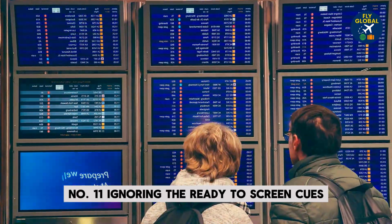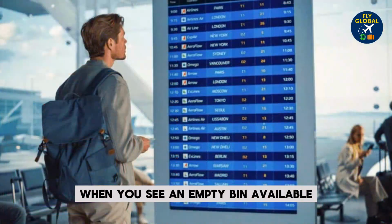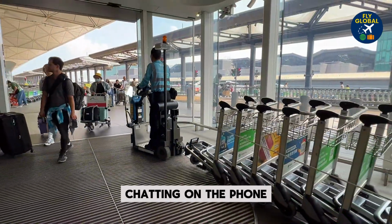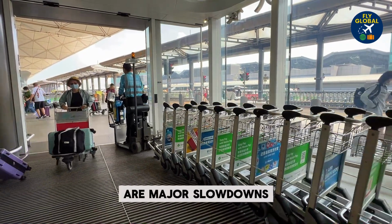Number 11. Ignoring the ready-to-screen queues. TSA checkpoints operate on a rhythm. When you see an empty bin available, grab it. When the conveyor belt starts moving, place your items. Hesitating, chatting on the phone, or simply being oblivious to the flow of the line are major slowdowns.